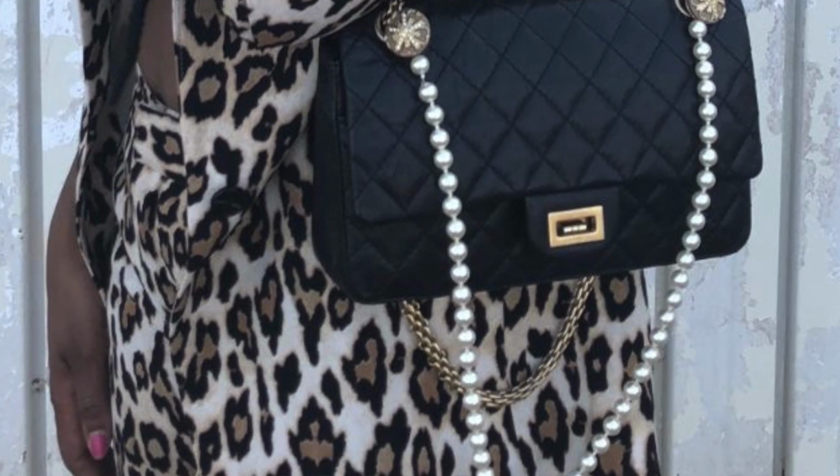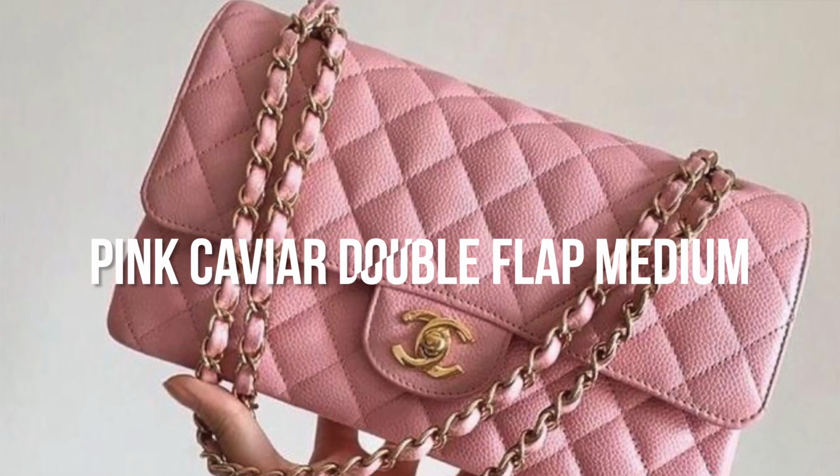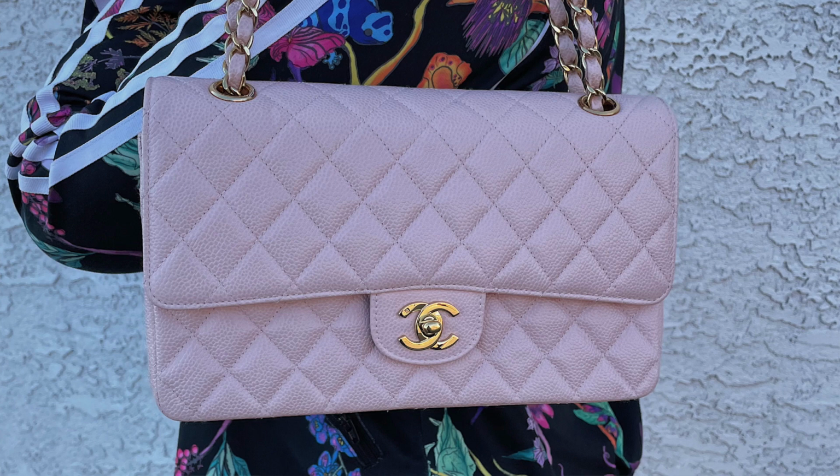Different look and feel. I feel like it's a little bit more dressy. It's also less ubiquitous, but I digress. That's my fourth bag. So my fifth bag is a vintage pink medium classic flap. Chanel comes out with different colored pinks. I have a picture on my Instagram of me wearing, I think it's a 7 series. I've been going back and forth and I feel like this bag is a little bit too pink.